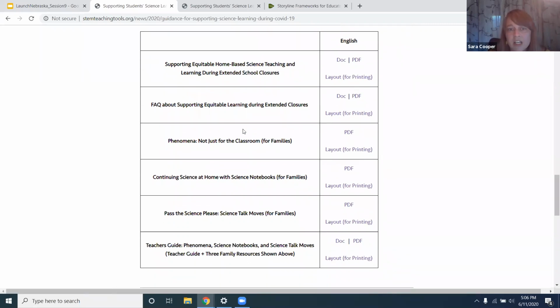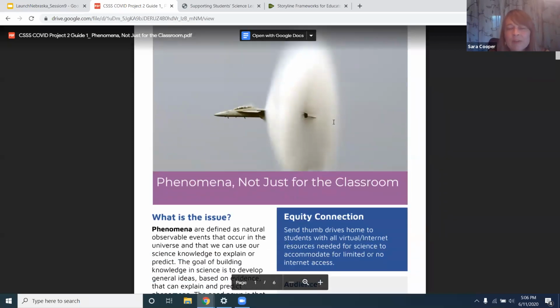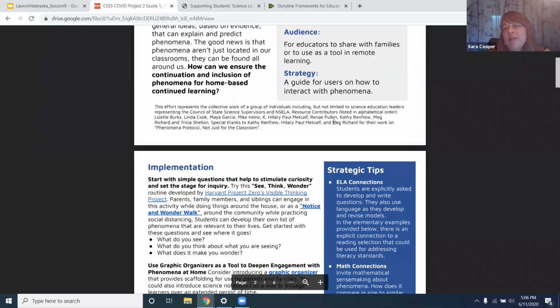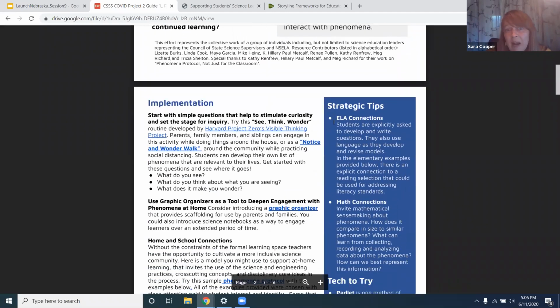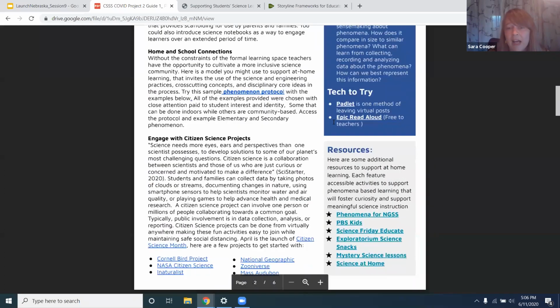And I want to draw attention to one of these in particular, because phenomena, if you haven't heard phenomena, it always makes you think of the Muppets Phenomena. Phenomena is what science is all about, right? Giving kids something to wonder and figure out. So there's some great resources in here to help you think about, how do we expose kids to phenomena, and what can I do with students at different age levels with phenomena?